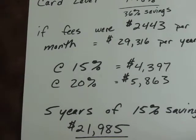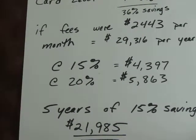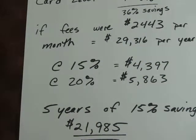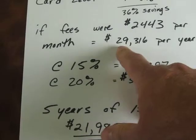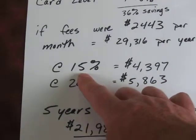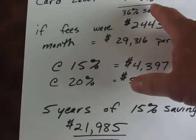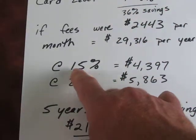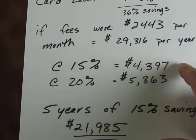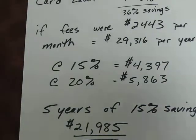But even, let's say, we're taking a worst case scenario. Let's say the fees were $2,443 per month. And so the savings that would cost would be $29,316 per year. Now, if we could save even 15%, that's half of what this is up here. But even at 15%, that's $4,397 of savings that you're going to save every single year.